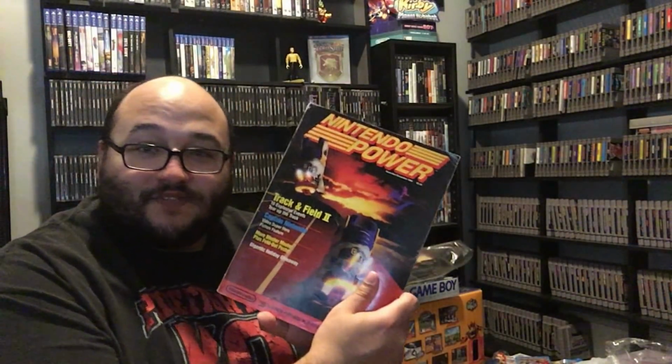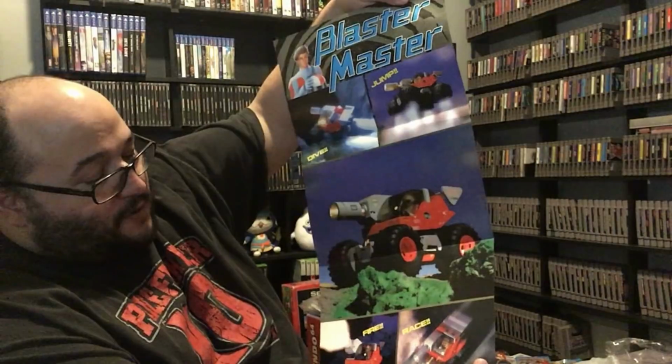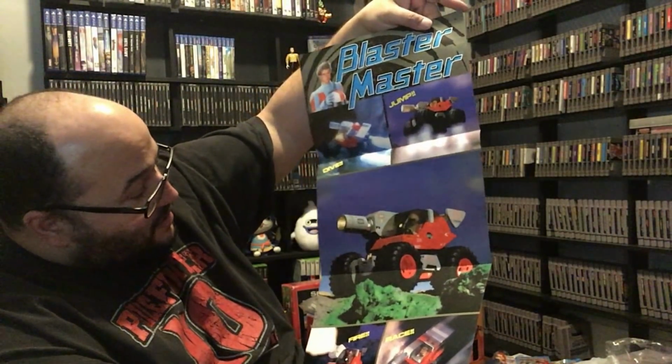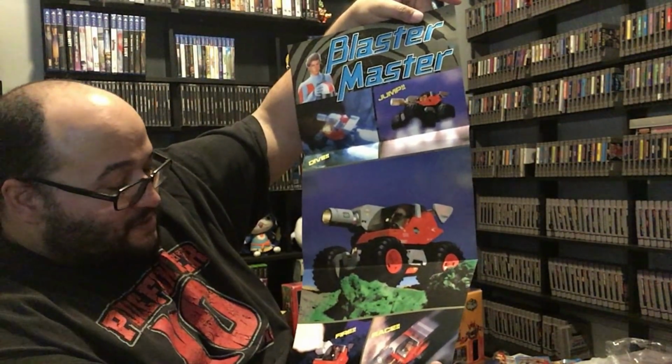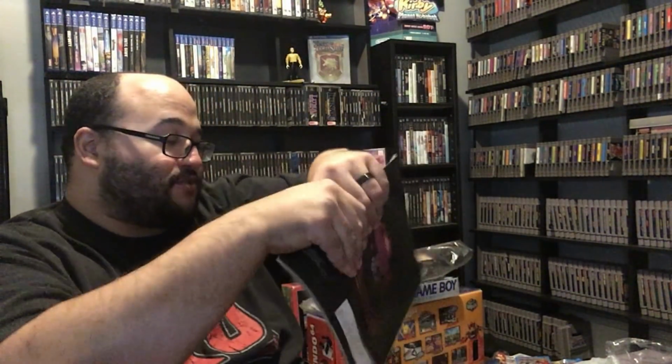Then we have one with Track and Field 2. Not very exciting on the cover. And as far as the poster, Blaster Master. Very weird poster because it looks like they were doing some N64-esque graphics on this shit. I don't think anything in Blaster Master looked quite like that. Not even the box.